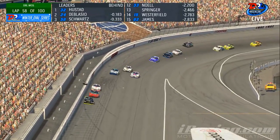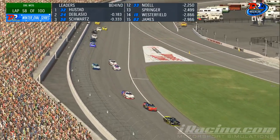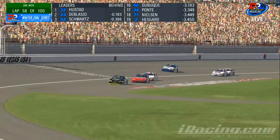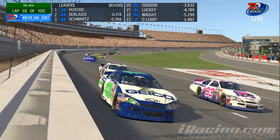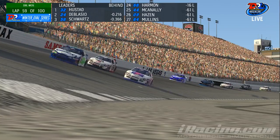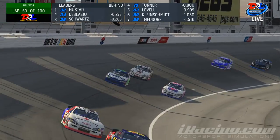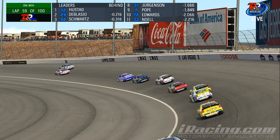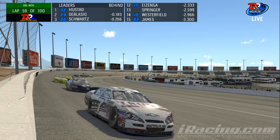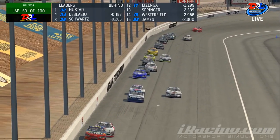Yeah, we are watching that battle along with the battle there for the lead as well with Adam de Blasio. I'm very curious to see. We've seen what Jonathan Schwartz's strategy would be to try to pass. Maybe Adam de Blasio has some other tricks up his sleeve here for Wade Hustad. Since Wade Hustad has taken over that lead, he has not relinquished it.